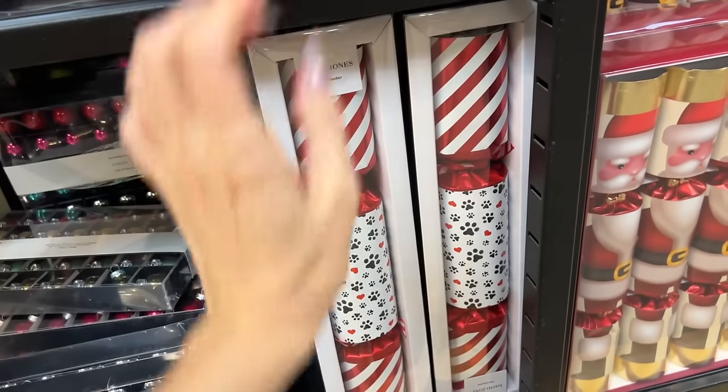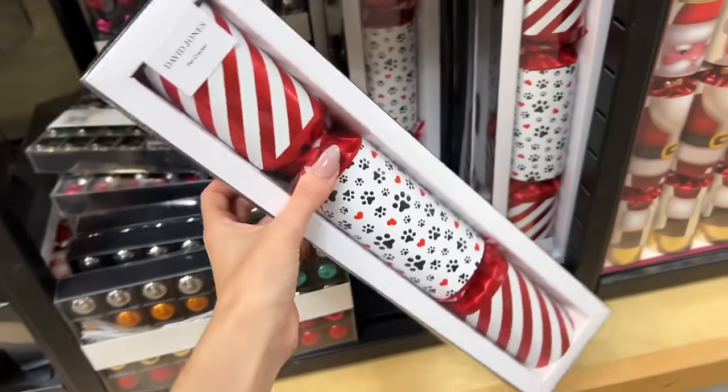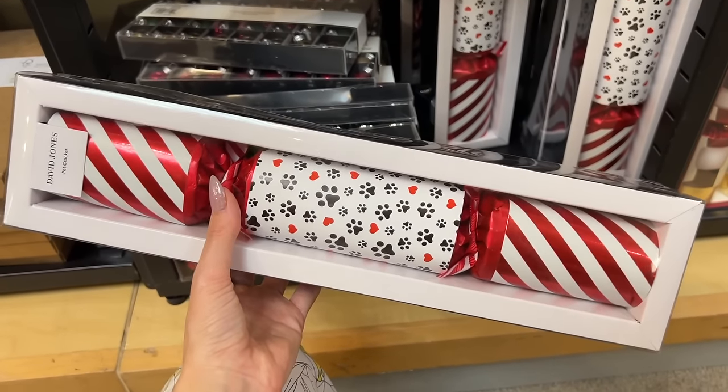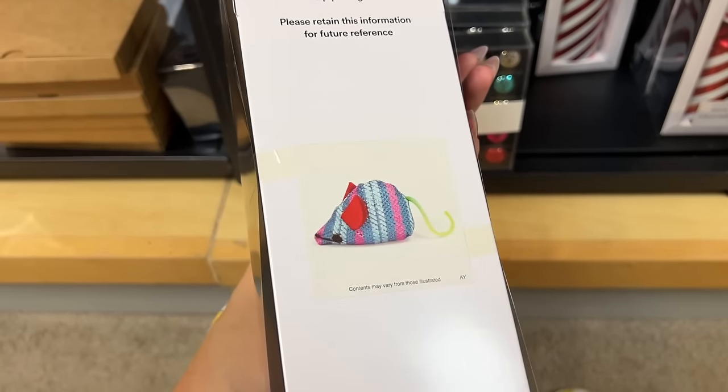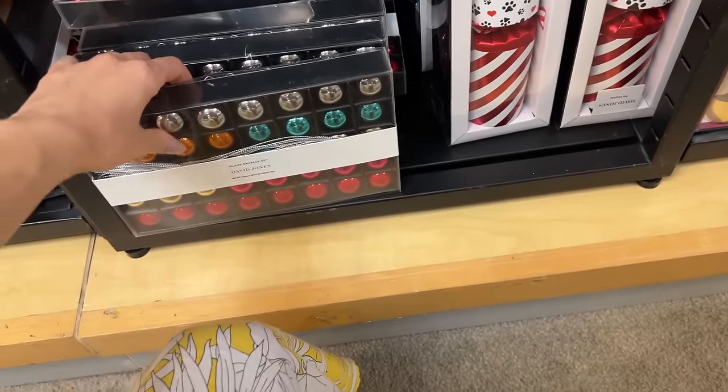Oh, there's a pet cracker. What's inside? I've seen a couple of pet crackers this year, and I haven't got one for Freya because they've all had crap in them. Oh, that's crap. Yeah, I don't want that crap, but thank you.